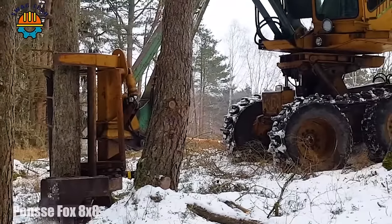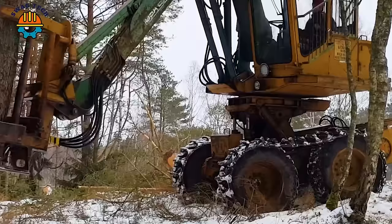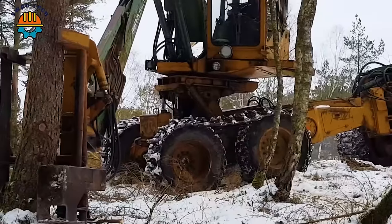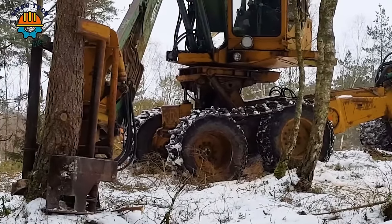A classic machine stands tall in a dense forest in cold weather. Along with its precision and smooth moving speed, this giant machine is always in the top 10 in the logging industry today.